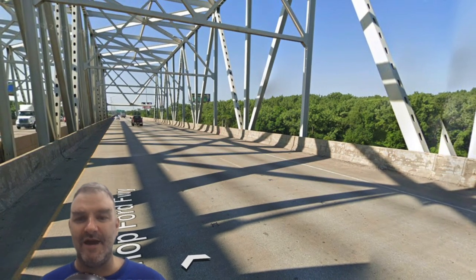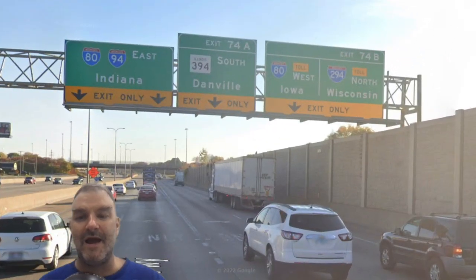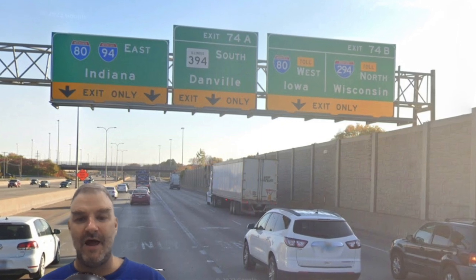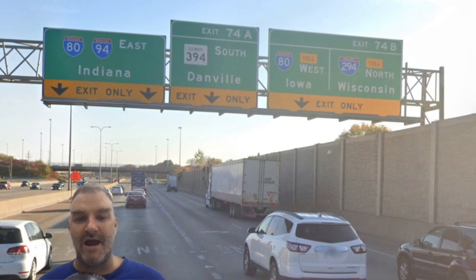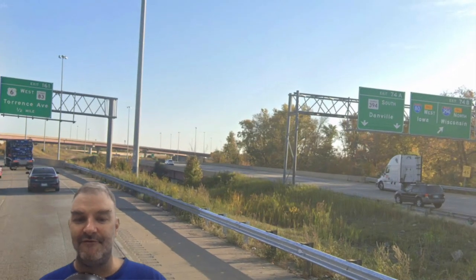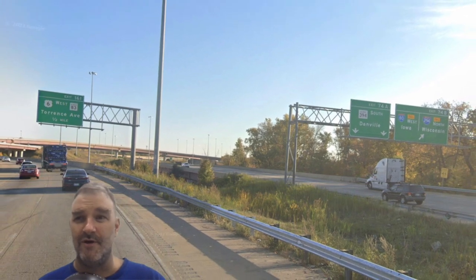Across this bridge over the Calumet River, not nearly as high as the one on I-90. And now we're going to be meeting I-80. We're going to be multiplexed with I-80 East Indiana. And we see signs for West 80 Iowa and 294 Wisconsin. And here's what it's like after our splits. Of course, we can't forget 394 for Danville, although it doesn't go anywhere near Danville.